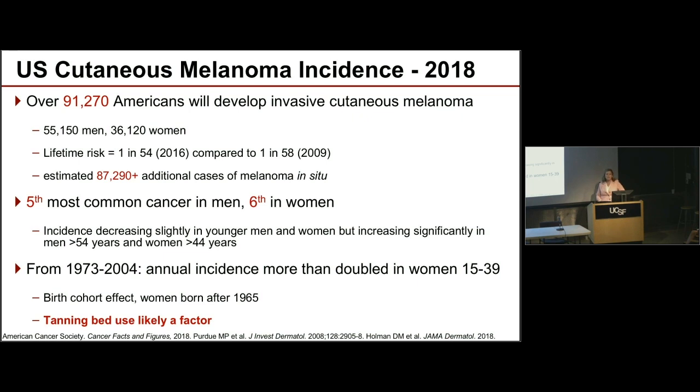And we've seen some declines in incidence in younger people, but we're still seeing a spike of melanoma in women over the age of 44. This is really related to a birth cohort effect, women born after 1965, with the environmental exposure being the advent of tanning beds in the 80s, which is a real disappointment.